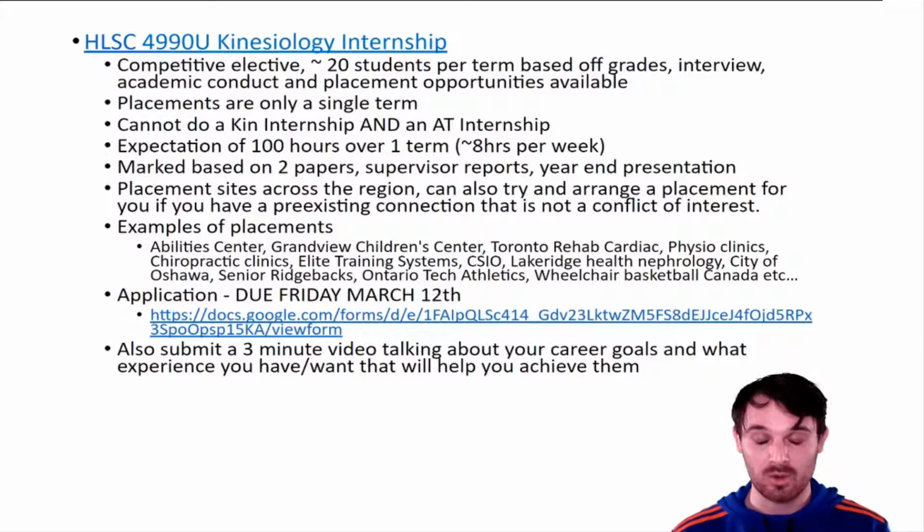The marks for the whole course are based on a split between your supervisor rating you as an employee, how professional you were, how prepared you were, how much you were willing to learn and ask questions and benefit the placement in general, and a small academic component, being papers and 2 small assignments, worth the remaining 60% of the course.